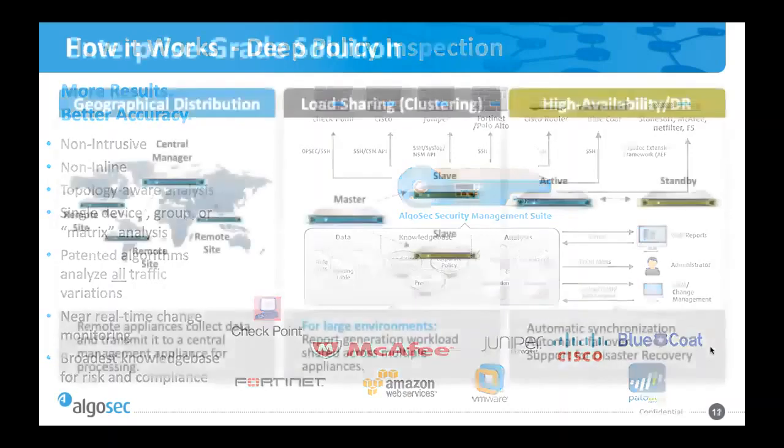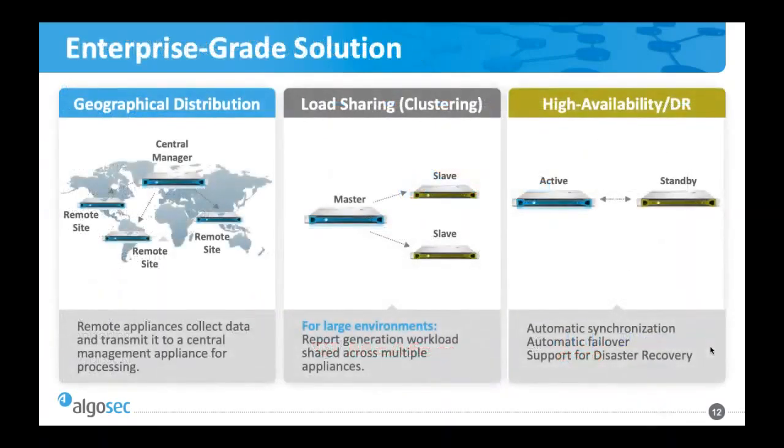Right. When it comes to AlgoSec, it's an enterprise grade solution. So let's say that you have a huge number of sites, and a wide number of firewalls. In that case, you can go for the geographical distribution, in which you'll be having a central manager and other satellites in remote sites wherever your firewalls are deployed. And then the remote AlgoSec satellites are going to collect the information from the distant firewalls, and then they'll send it to the central manager for the analysis purpose. An administrator can log into the central manager, and then he should be able to see all the reports that are coming from the end firewalls. You can also deploy AlgoSec in load sharing, or you could deploy it in the high availability mode.